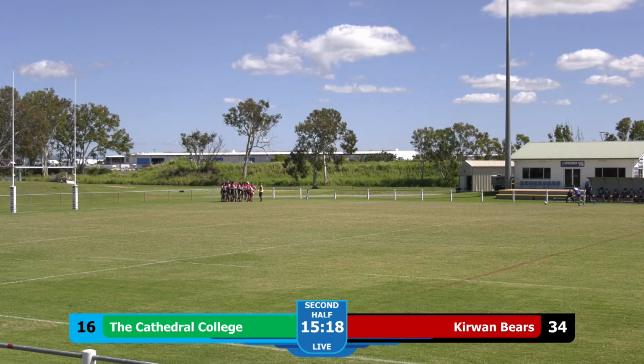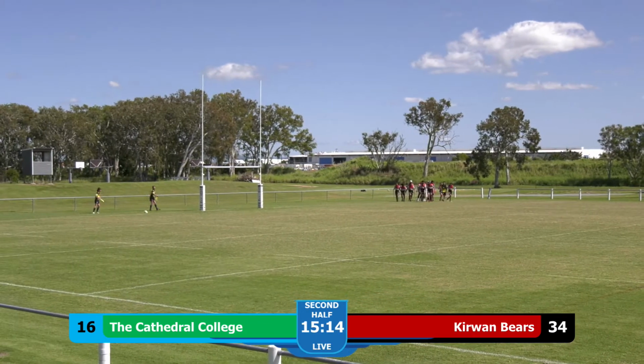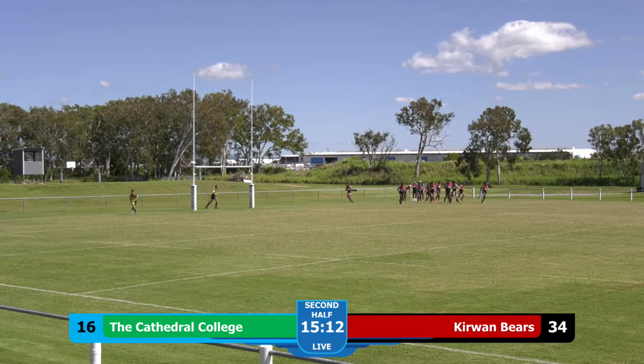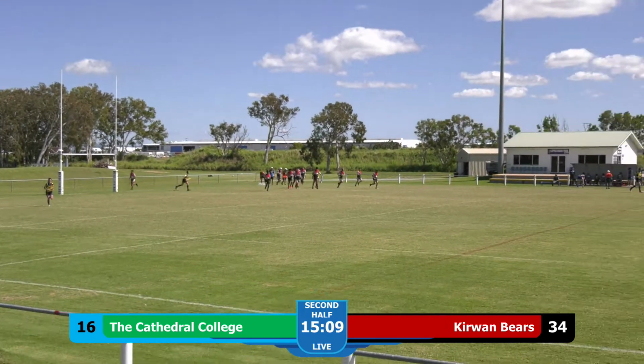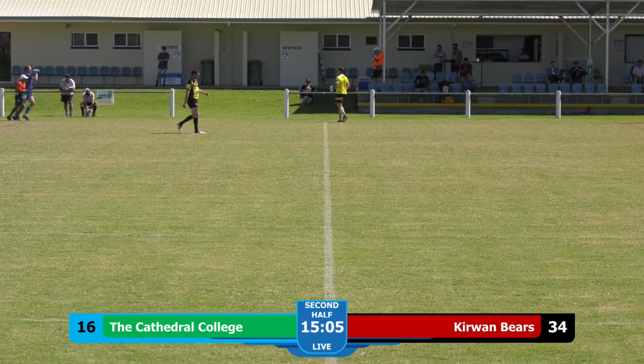Here we go as Geiger steps in. He hits it. Ooh, he's hit it well again. The touch judges, no, the flags are waved away. So we're looking now at the Kirwan Bears 34 and TCC 16.